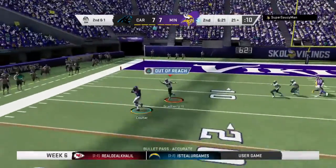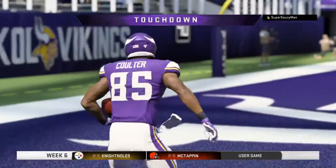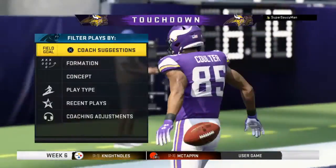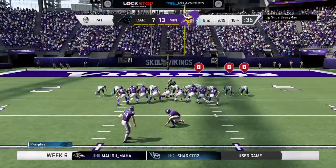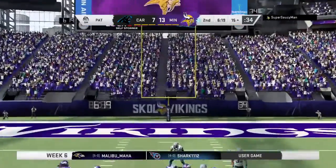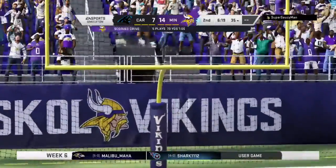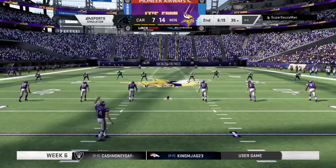To the air again, it's Cousins. And he will find his man on the outside. And he will score. Touchdown, Vikings. From 21 yards away. And the Vikings have taken the lead. Extra point right down the middle. And that makes the score 14-7.